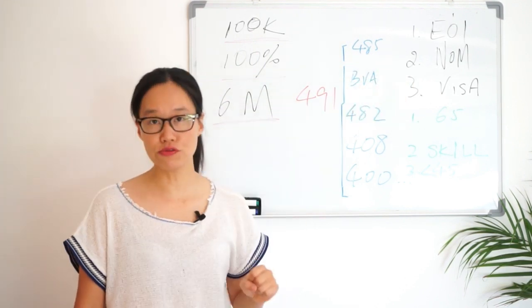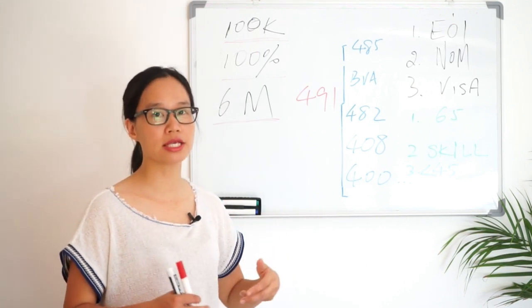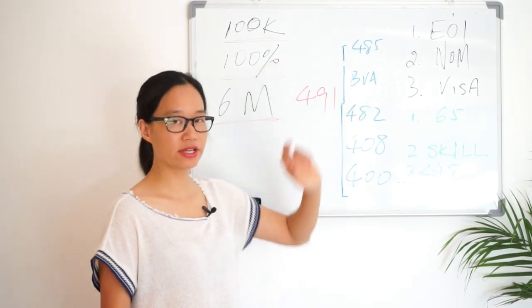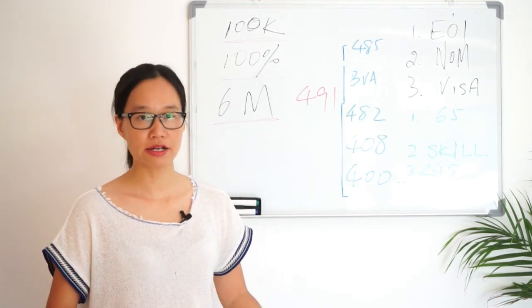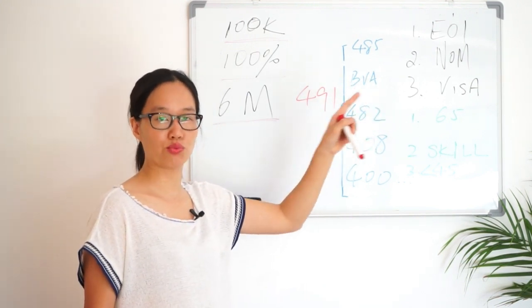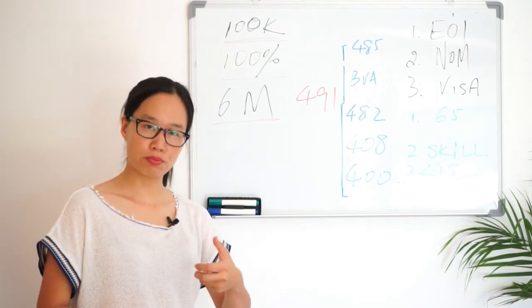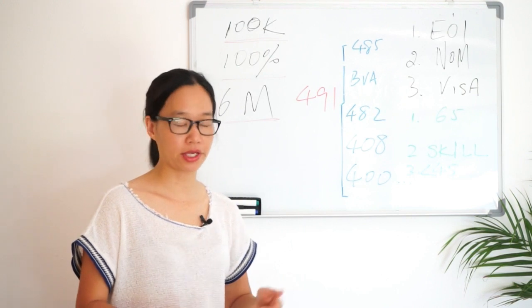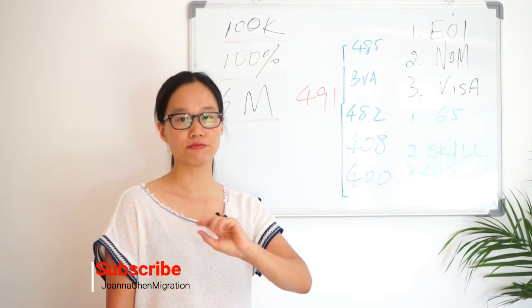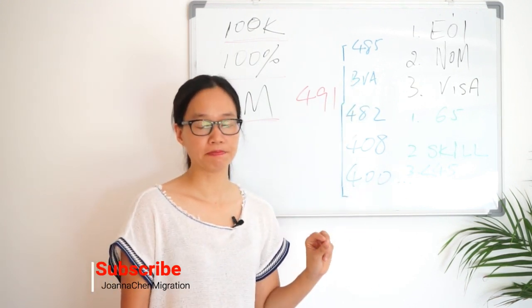Now, if you're on a bridging visa A, and it has full-time work rights, then you can also apply. For example, with a partner visa, after you lodge, you can get a bridging visa A while waiting. Because of that, your bridging visa A has full work rights. So if your bridging visa A has full-time work rights, then you're able to apply for 491 as well.